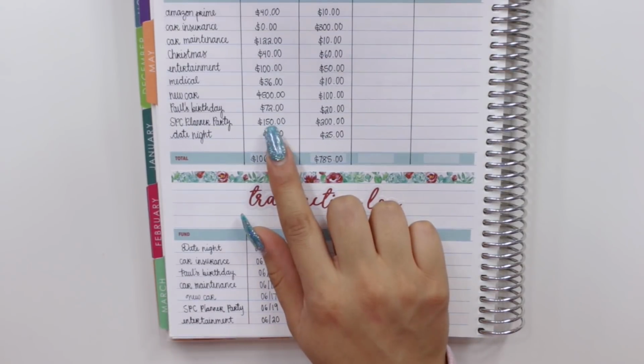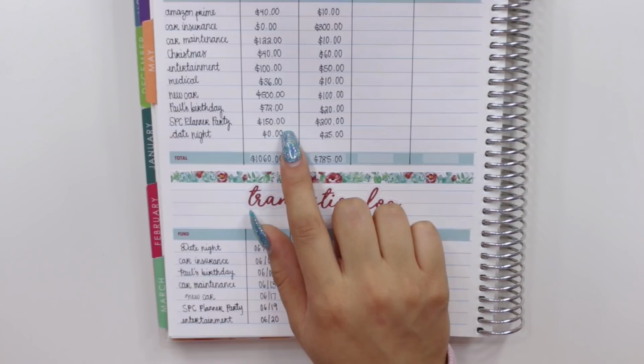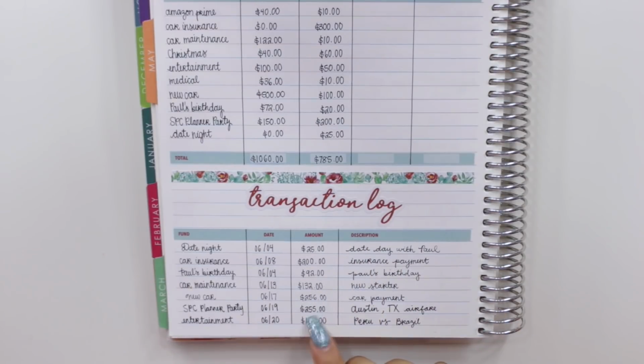As you guys can see, I do still have some money left over, but I do have to add a little bit more just because I am in charge of paying for food for me and my boyfriend. I believe my boyfriend is taking care of the hotel room, and I will be taking care of the food for us that weekend. So I do have to put a little bit more in there. But I was expecting this amount to come out, so everything's a-okay.